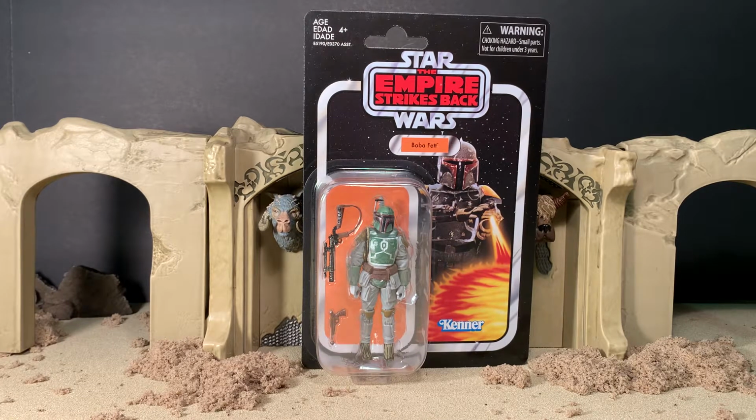Here he is in the packaging. This is the most recent version of Boba Fett as of making this video. This is the 2020 release, I would assume. I don't think he came out in 2019. I think he is a 2020 release.